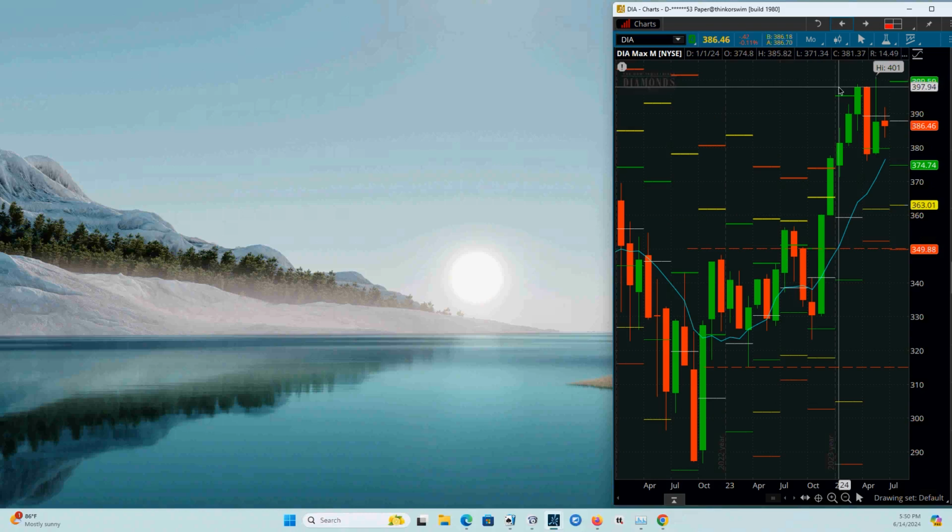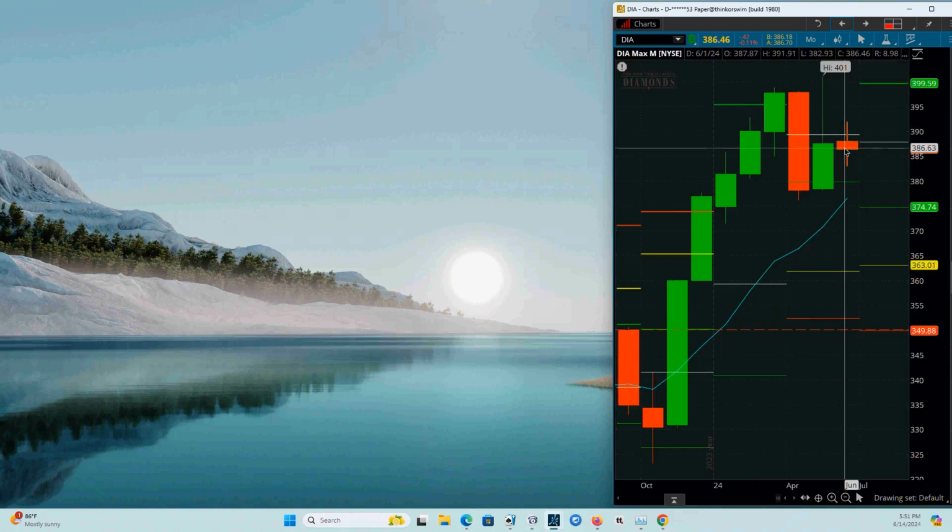On this monthly chart, as you can see, like I said, the last couple of months we've been pushing back off that high. And this month right now, we are forming a doji. These are monthly candles. Let me zoom in here a little bit right now.